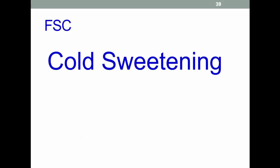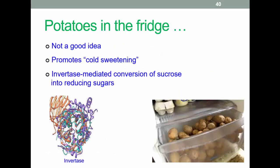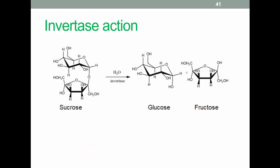Okay, here's the process: cold sweetening. Why you shouldn't keep your potatoes in the fridge. Storing potatoes in the fridge is a bad idea. It promotes a process called cold sweetening. This is the conversion by the enzyme invertase of the non-reducing sugar sucrose, remember it's non-reducing, into reducing sugars. So we take a non-reducing sugar and produce a reducing sugar, which obviously can then promote Maillard reactions, including the production of acrylamide.